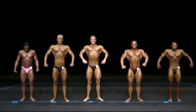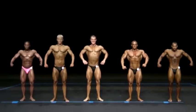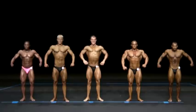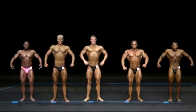This is your men's novice. Competitor number 6 is men's novice light. 7, 8, 9, and 81 are novice middle. Okay, gentlemen, from a resting position, turn to your right.